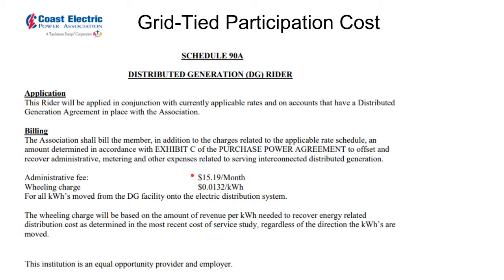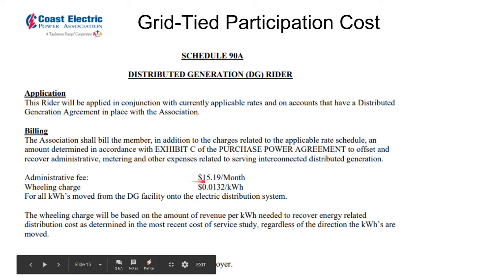In fact, this is the furthest interpretation that you can take when you don't have a solar policy. PURPA in the United States is the right to interconnect and sell back at avoided cost. This is what PURPA entitles clean generators to. And that's the right to interconnect and sell back at avoided cost, less an administrative fee. And so here we have that $15 a month administrative fee.